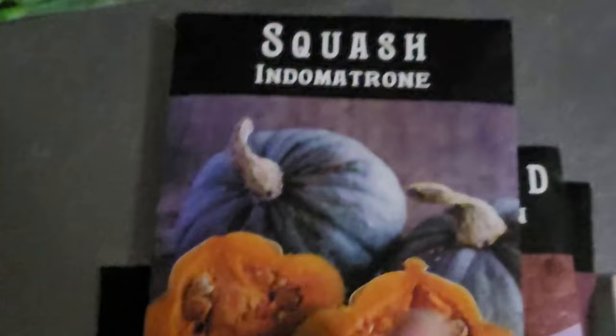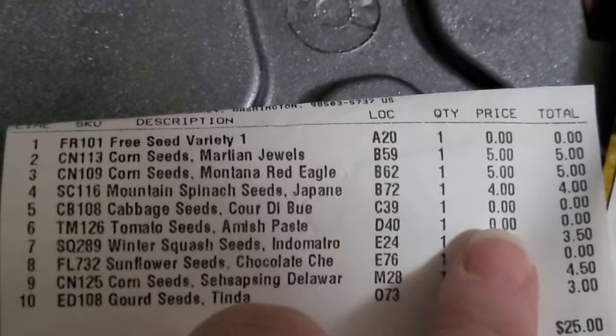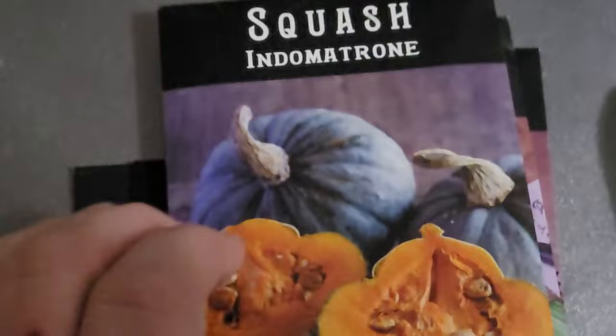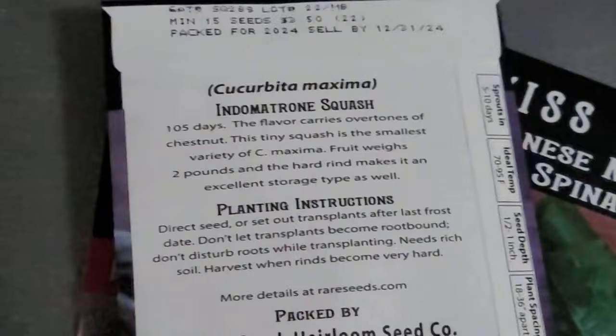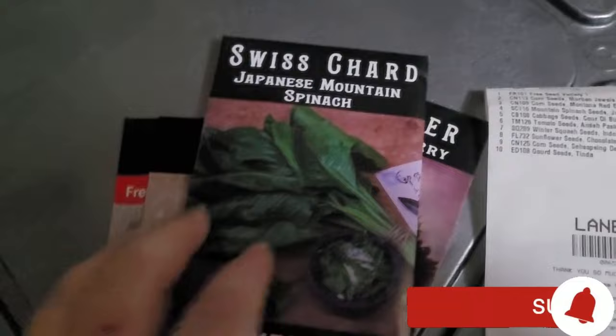not insects and stuff. Okay, so where are we here on the receipt? So far I paid for the corn seeds, and I got the free cabbage. This winter squash is one I chose. 105 days. Now I almost didn't get this because it's small, and I'm really looking for a lot of food per plant. 2 pounds is not bad though, and it says it stores well. I've bought a couple of these, so I sure hope I like them, but I am betting that I will.